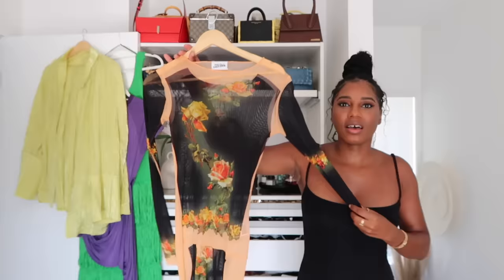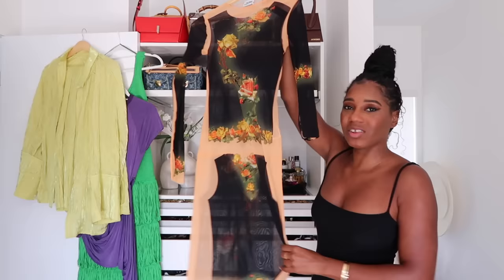This Jean-Paul Gaultier sheer dress. If you didn't know, sheer is in. We're loving it, and she needs some shine. She needs a moment. So yeah, that's my little sophisticated outfit. Let me show you what I've got in.